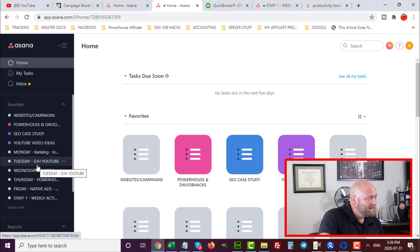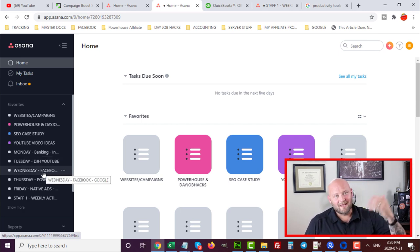Wednesday comes around. Now I'm focusing on my paid traffic campaigns, mainly on Facebook and Google, more so on Google lately because Facebook is really pissing me off lately by banning and basically shutting down everything I try and run. Whether it's white hat, black hat, gray hat, it doesn't matter. Facebook just hates me, it seems.